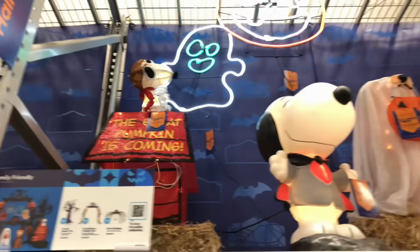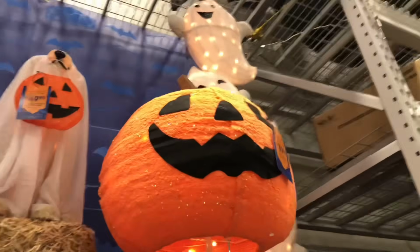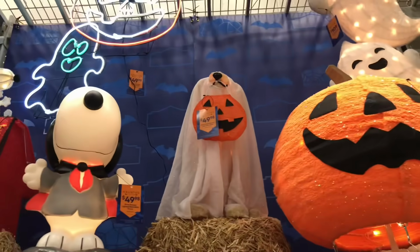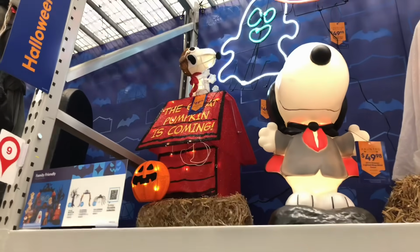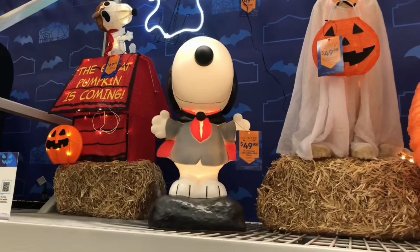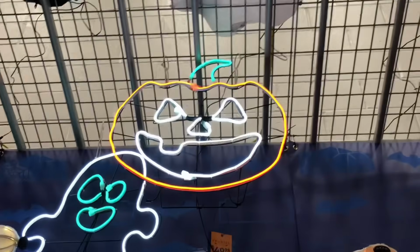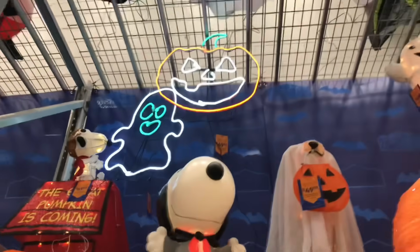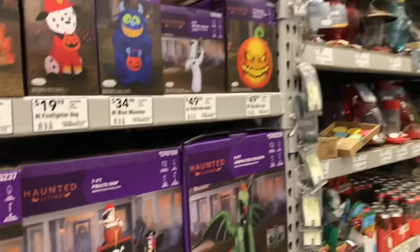Here we have our final little section up above. Here we just got some normal family-friendly Halloween decorations now. And these are great. I mean, it's not my thing personally, but if you do a nice little family-friendly Halloween display, this is great, especially the Snoopy one. We got this little Snoopy blow mold right there. I guess he's dressed up as a vampire. I like that a lot. We also got these sort of LED signs here of a pumpkin and a ghost. Really cool stuff.